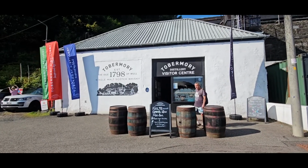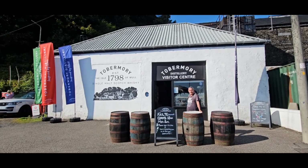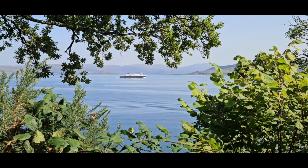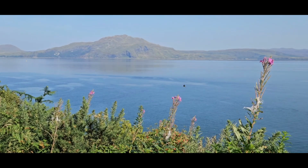Not before we'd had a couple of days to explore this exquisite and quintessential town. Shame we didn't see it with high tide, although my goodness, it's so pretty.